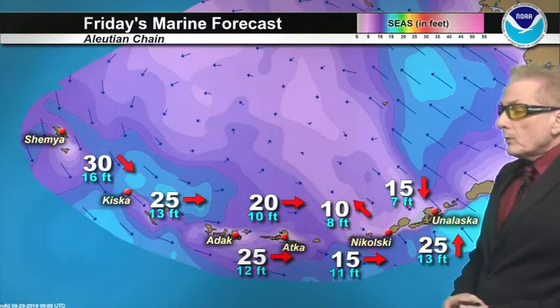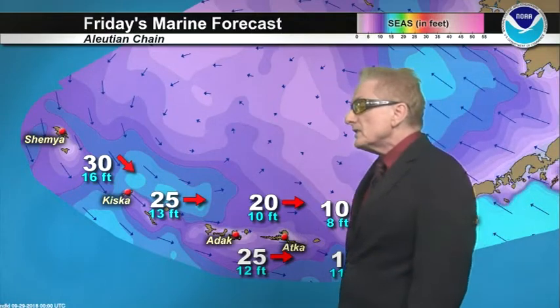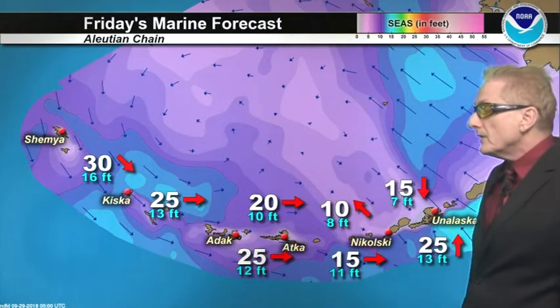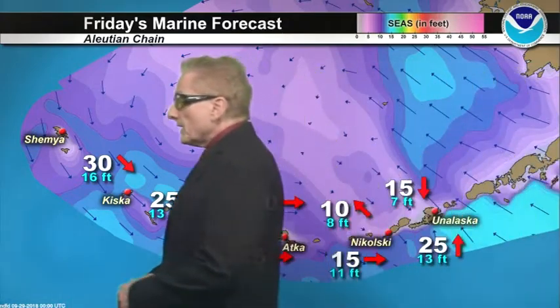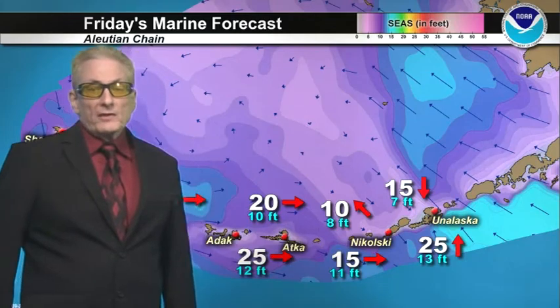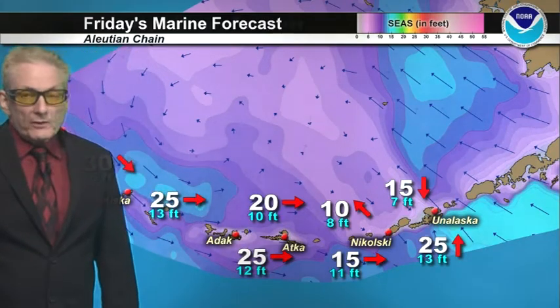And for the western Aleutians, west northwest, 25 to 30 knots, 13 to 16 foot seas, Adak and Atka, westerlies, 20 to 25, seas up to 12 feet. And the Fox Islands, strongest winds south of Unalaska Island. Small craft advisory is there for south at 25 knots, otherwise lighter and more variable.